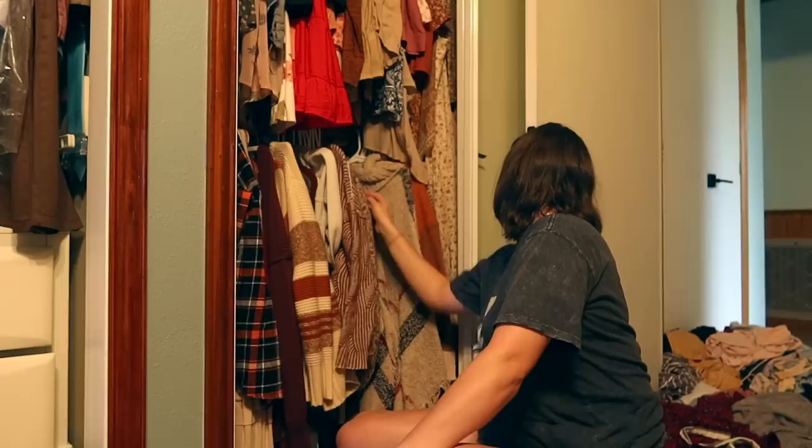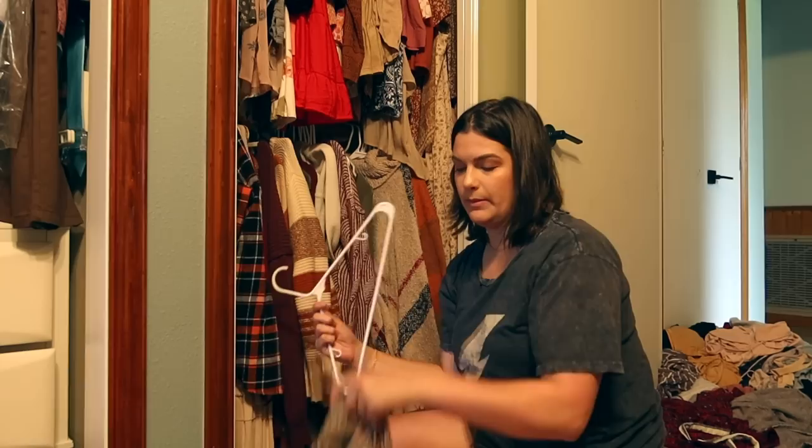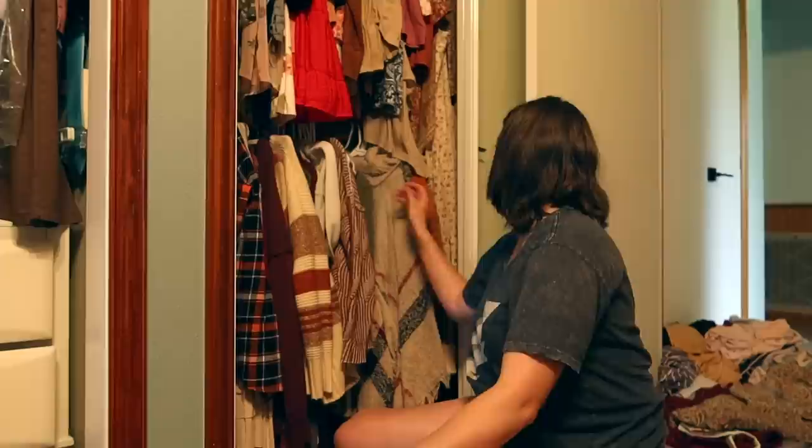I have never worn this shirt. I don't know why I bought it. Like, do you ever buy clothes and you just think, oh man, that's gonna look cute on me, and then it doesn't? That's exactly what that shirt was. Like, same thing. Literally still has a tag on it.